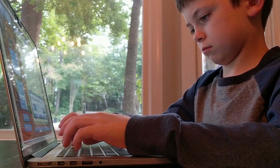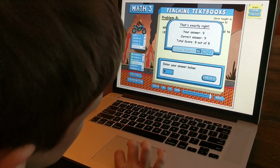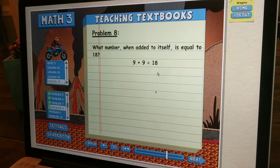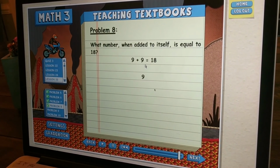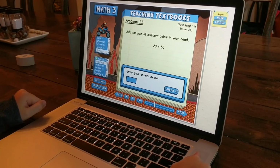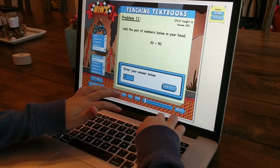My children love using it. My 9-year-old loves it so much that one morning he woke me up before 6 a.m. and asked me if I would log into the computer so that he could do his math. I mean, seriously, you guys, it's got to be fun if he's waking up before 6 and asking to do math. So our kids have just loved doing Teaching Textbooks this year. Literally, there has never been a complaint. We are at the end of October and our children have never ever complained about doing their math this year.